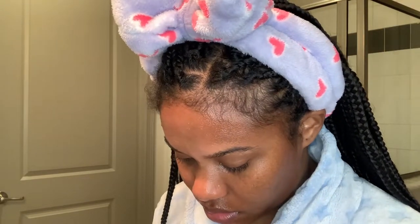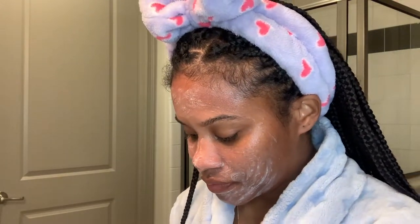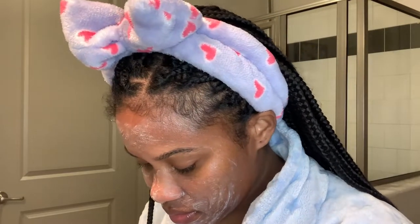Like I said, this stuff is my holy grail, so you can see me struggling right now to get it out. I only have a tiny bit left. I gotta go back to the store and get some more. But once I get the product on my hands, I rub it in circular motions all across my face so I can get a nice deep scrub. So we're gonna go ahead and speed through that.